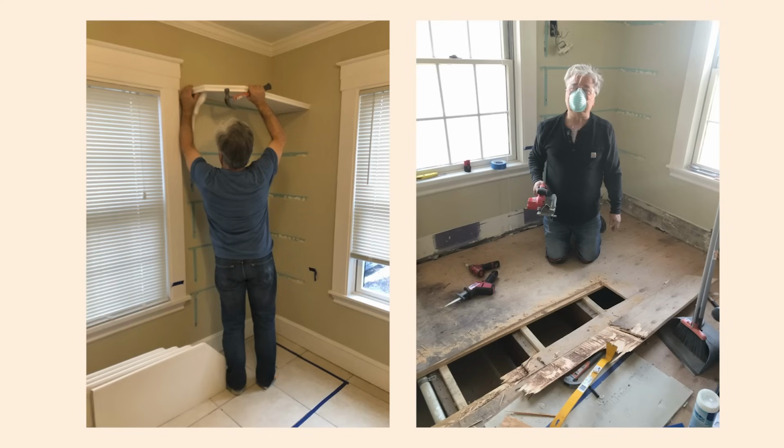The thing we had to scrap as soon as possible was the upstairs bathroom. It was a bit of a nightmare. Nobody wanted to touch the demolition work in the bathroom, so I did the demolition work myself.